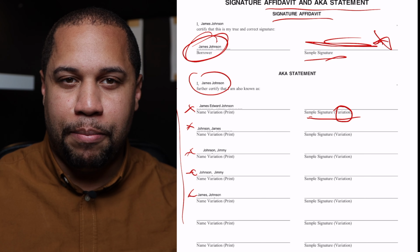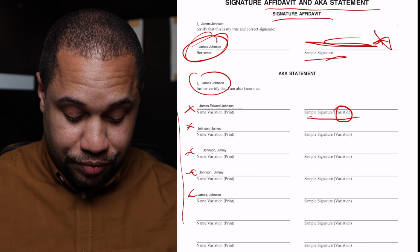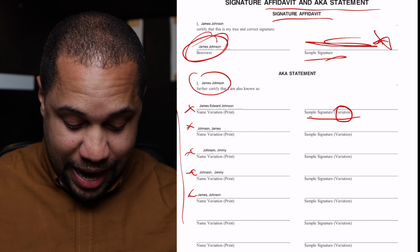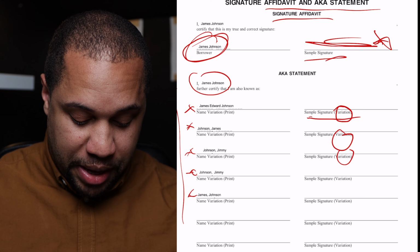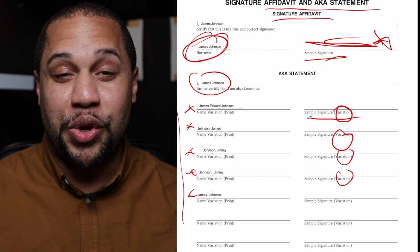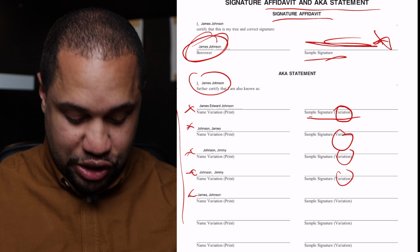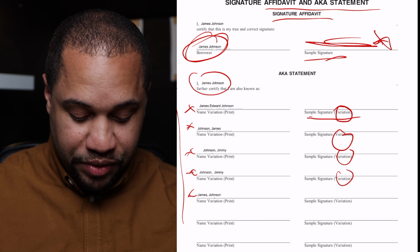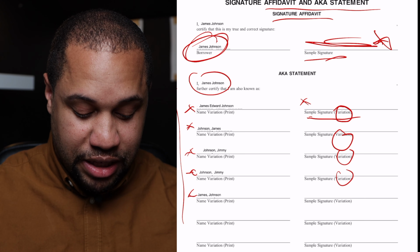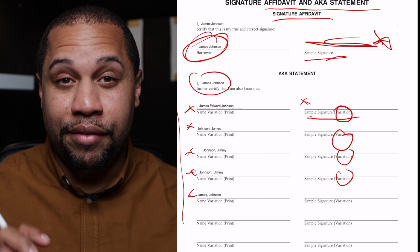So, I can't make up another signature. I'll just simply tell them, look, the lender, the title company asks you to provide a variation based on how your name is written here. So if your last name is written first, then you would sign your last name, comma, your first name, or however it's written here. But the signature on the right should match how the name is written on the left. You're providing a signature variation.